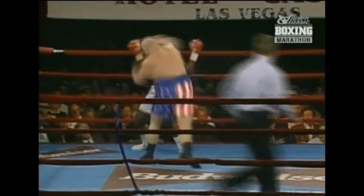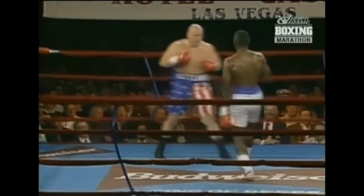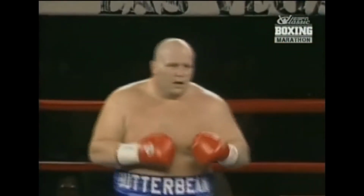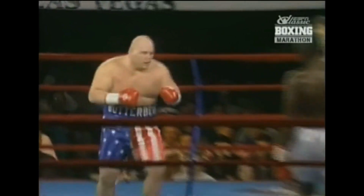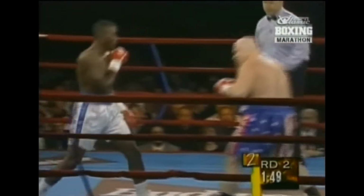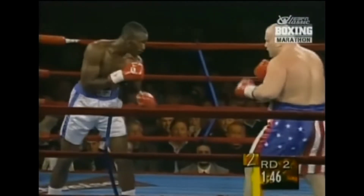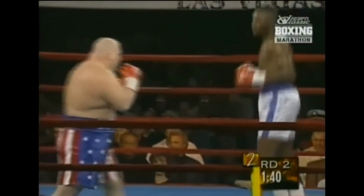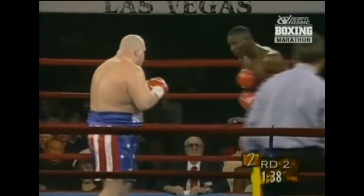Butterbean trying to push ahead. Now he's not jabbing too much. There's a right hand that gets in. Butterbean should have been trying to work on that jab instead of just walking in. It's hard to make guys jab when they load up and they're successful, even though the jab will set up that shot. And in truth, the competition he's fighting, he doesn't have to jab his way in.